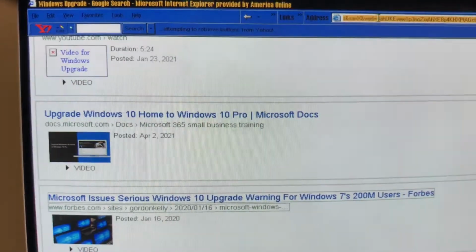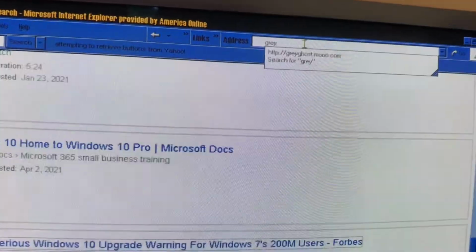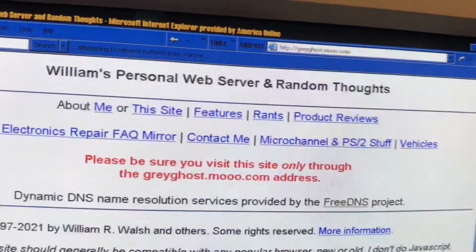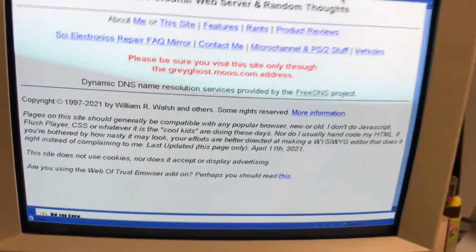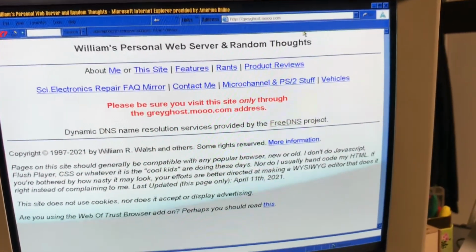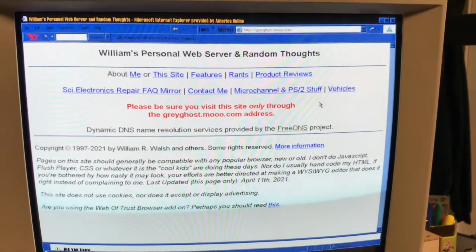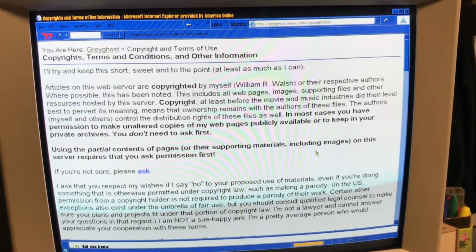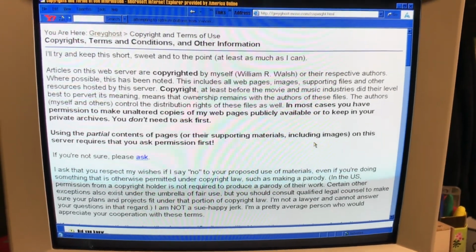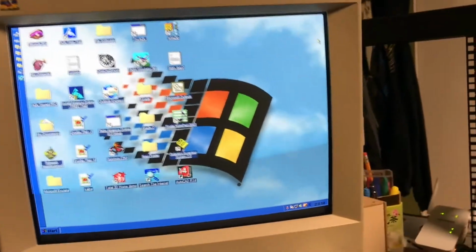There, I know a website we can go to. Greyghost.movie.com. UXW Bill's website. You can go here. So it does work. So we have more information. We can go here. So yeah, there we go. We can go to there.